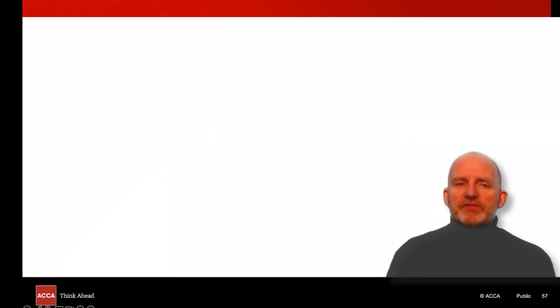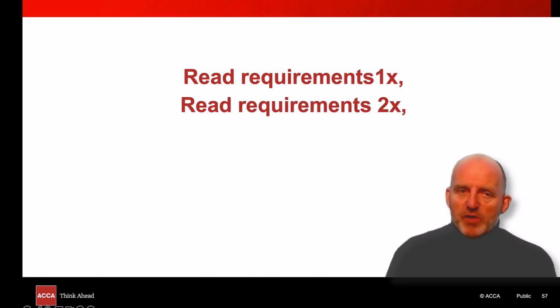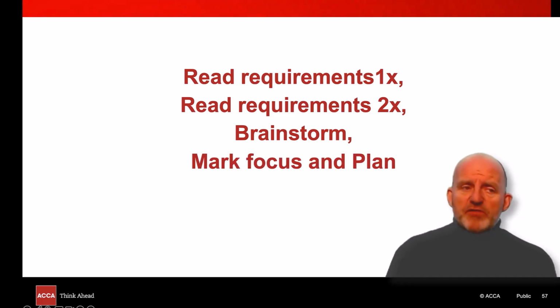I'd also suggest that you read the requirements in the following way. You read the requirements once, you read the requirements twice, then you do a quick brainstorm of what you think are the main points, and maybe think about how many marks are available to create a rough plan. But before you jump in, read it one more time.